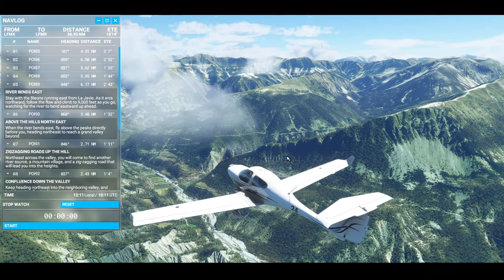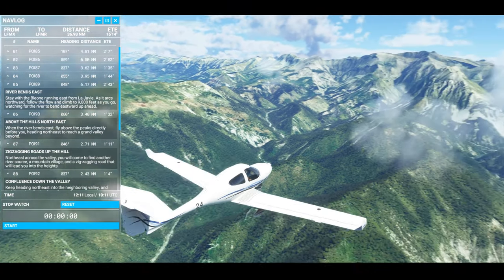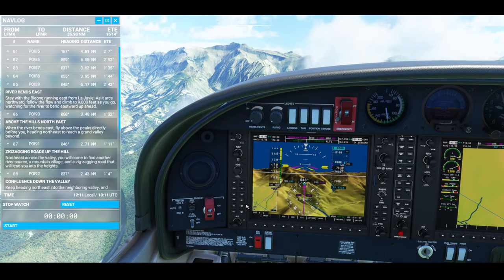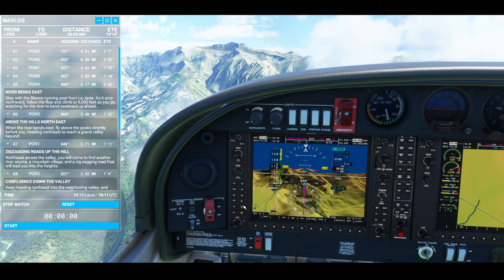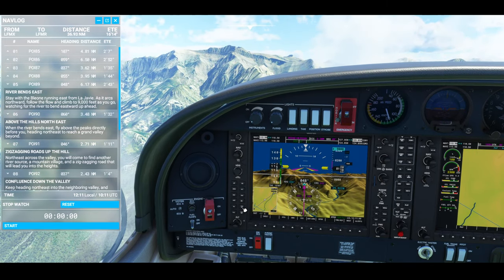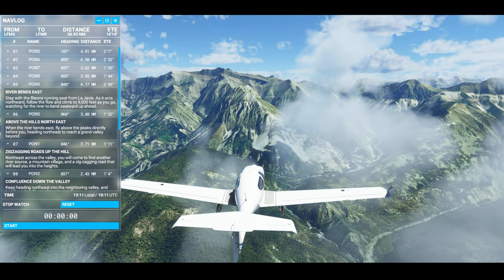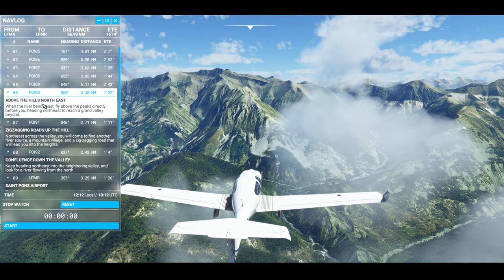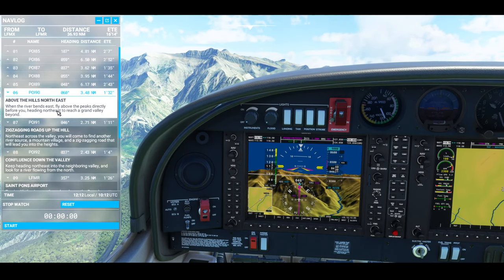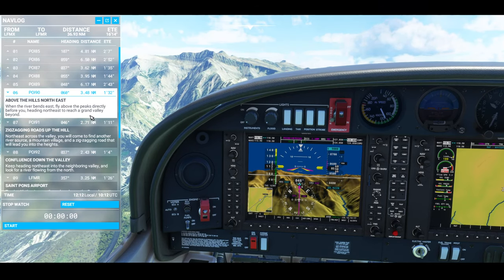And the landscapes started to become more interesting. We have once again mountains. Okay, maybe we should climb faster. And let's put to 9,000 feet. Okay. Let's see what's next. In less than 1 minute, we need to go to 060. When the river bends east, fly above the peaks directly before you, heading northeast to reach a grand valley beyond.